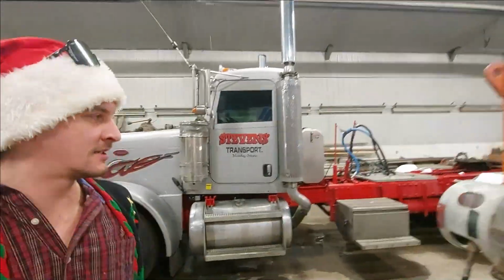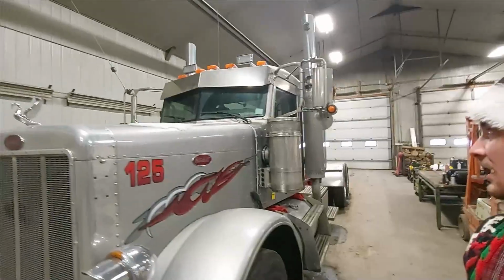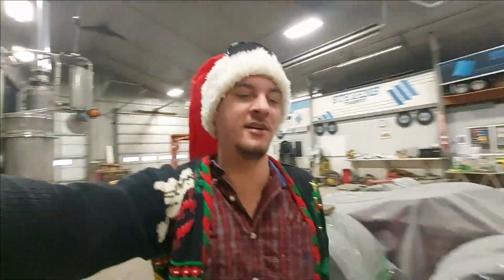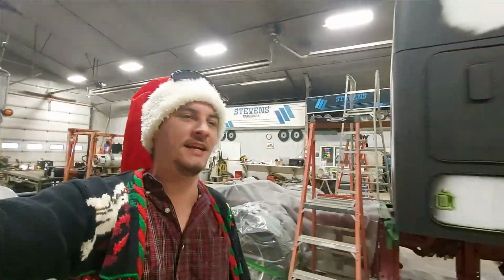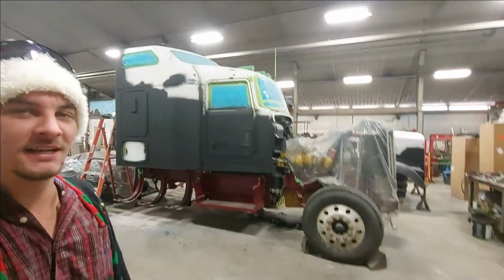So that's the way she goes. But he bought himself a Christmas present. Nice little swan going on. I still got my Christmas present from Terry to put on. Just been trying to figure out the right headlights to get. Apparently one of my buddies has some for sale. Look at that. Beauty, isn't it?